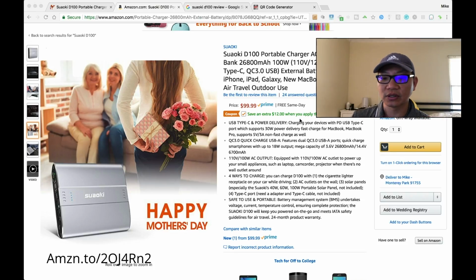In fact, supposedly there is no limit in how many of these under 100 watt hour battery packs that you can carry. So I don't actually have this yet. I'm going to order it and I'm going to put it through some full tests, but I don't know how long this deal is going to last.